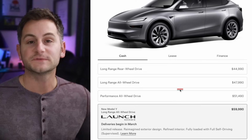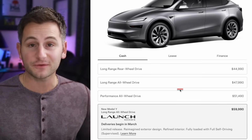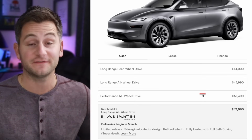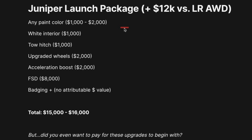It's got more expensive. So what he said was absurd because here's the truth. If you look at the long-range all-wheel drive outgoing Model Y, it's $47,990, and the new launch edition $59,990, so a $12,000 premium. However, here's what's actually included with this launch edition package, because no, it's not just some different badging.